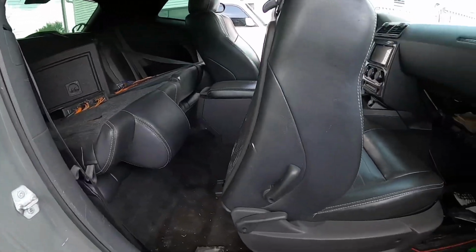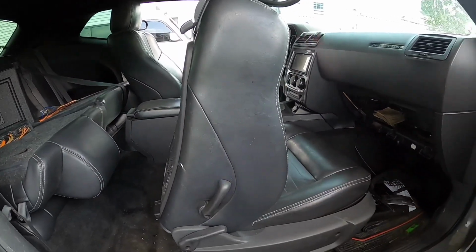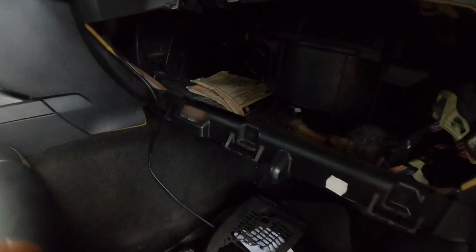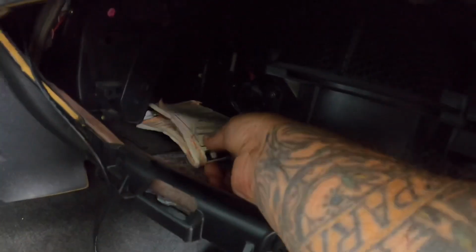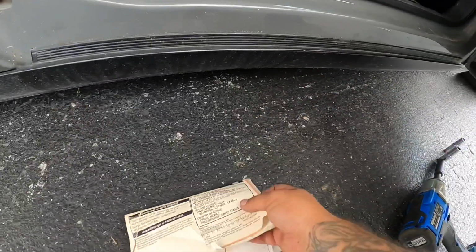All right, to get the stereo out, I'm actually gonna go ahead and remove the seat. And while I was here looking at the seat, I popped the glove box down and check out what I found behind the glove box. Look at this, just sitting here. I think I know what exactly this is.